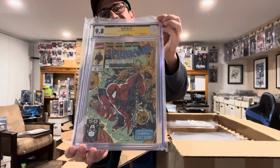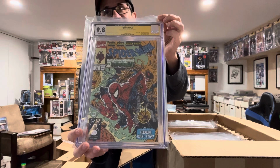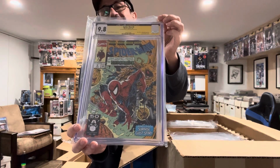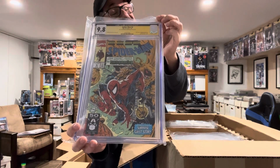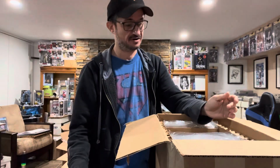Finally, we send it to CGC. Finally it gets authenticated. It passes. Congrats, Keith, man. I know you were very, very patient to get this one graded. Like 2 years is a long time, but finally it's done. Congrats. It's a 9.8. I'm very, very happy for you.